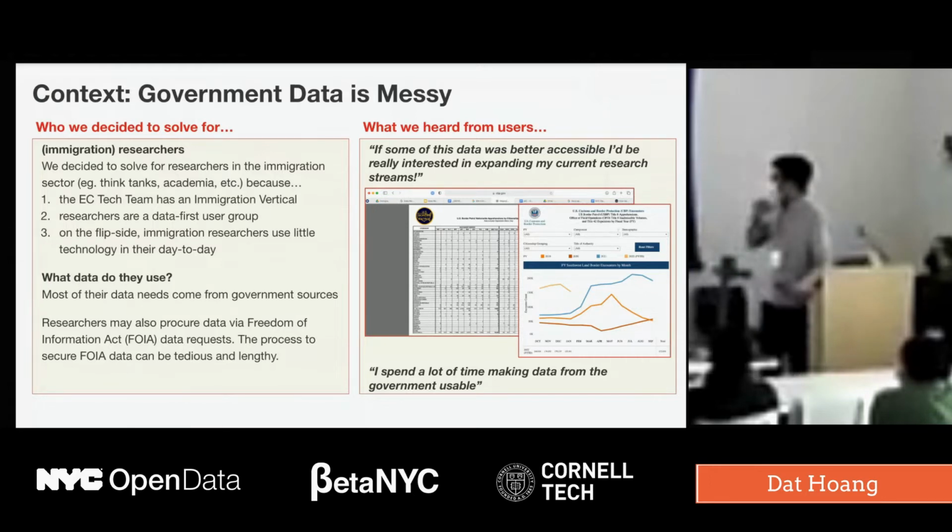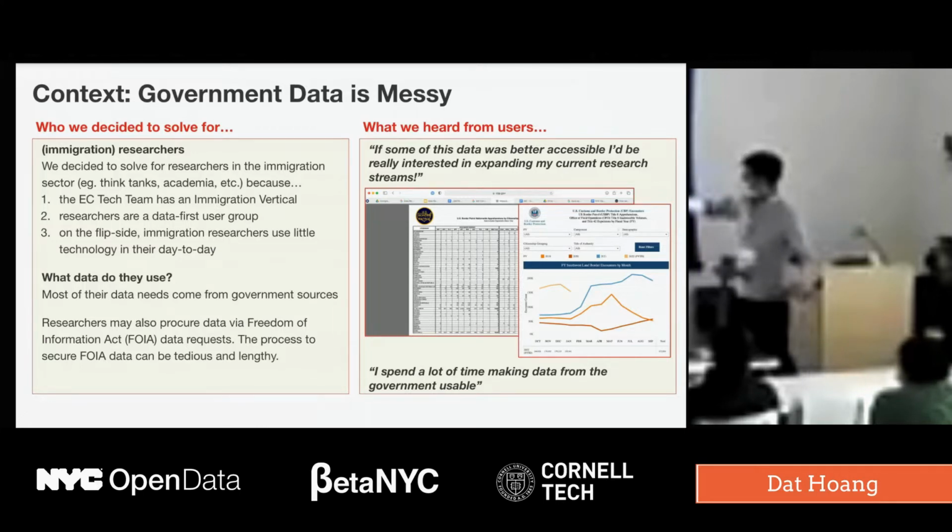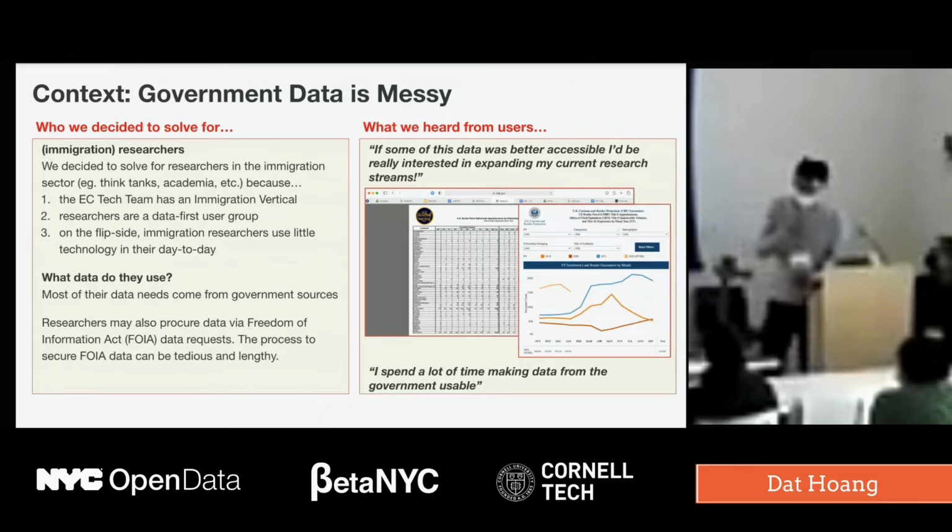CBP started publishing some of their data on Tableau dashboards, which, as many of you may know, if you're familiar with Tableau, usually there's an ability to export the underlying data, but they disabled that. So if you want to actually see the data, you have to change the parameters and maybe try to copy paste, and it gets a little difficult. So we said, okay, I think there's something to do here. I think there's a technology solution that we can maybe think of to offer immigration researchers.